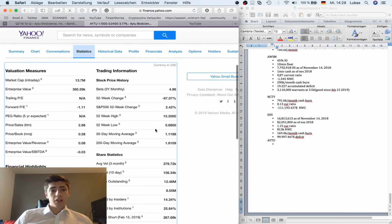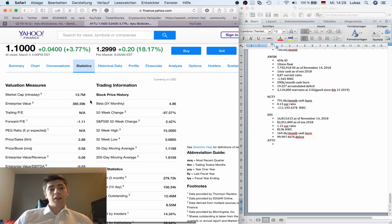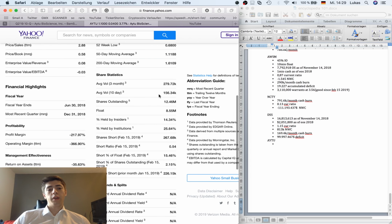What I'm checking out, so if you basically on Yahoo, you're gonna have the summary tab, chart, conversations, and statistics. I click on the statistics tab and I look at a few things. First of all, I look at the float, alright? I don't want to be in a stock too big short if the float is below 3 million. Everything below 1 million or even below 2 million, I'm going to avoid completely on the short side just because it's far too risky, alright? Chat pumps could come in and so on and so on. I think most of you know why, but I'm going to talk about that too in another video.